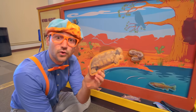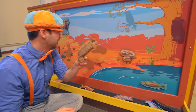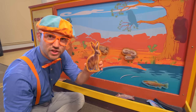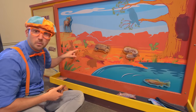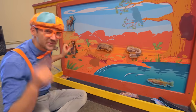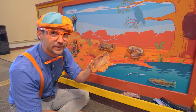This is a tortoise. Wow, the shells of tortoises are really hard. It goes right there. Ooh, a jackrabbit. Where does the jackrabbit go? Yeah, see these little bushes? Yeah, it likes to hide around them for cover. There you go, really smart. Ooh, a toad, interesting.